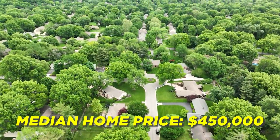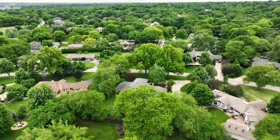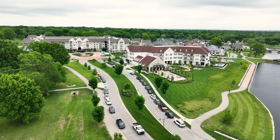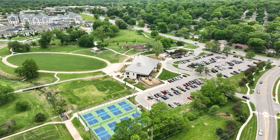And then the median home price is considerably lower than Leawood at only $450,000. But that is on the rise because, again, similar to Leawood, there are a lot of builders coming in and removing some of these older, smaller homes that have been neglected over the years and building more modern, new construction homes. However, you can't argue with Zillow naming it as one of the best places to live in the entire country. And that's just one of the many reasons why people choose to move to Prairie Village.